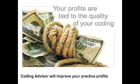And remember, your profits are tied to your codes. Coding Advisor will provide your staff with the information they need to make sure you're getting paid for what you deserve to be paid, as well as reducing your denials. Both of these will enable your office to be more profitable. Now, let me show you how the product works. We'll see it in action.